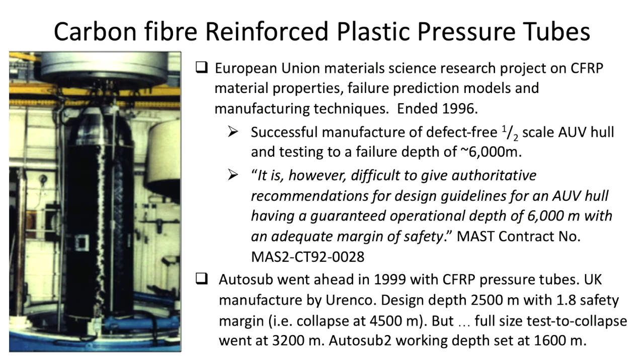And so the lab at Southampton took part in a major European research program with many institutes, especially in France and Greece, and the Defence Research Establishment in the UK, to try and push forward the technology of carbon fiber pressure vessels for use in deep ocean vehicles. And they did successfully manufacture and test a half-scale prototype to 6,000 meters.